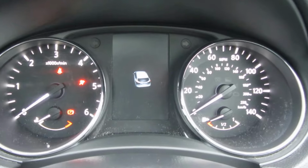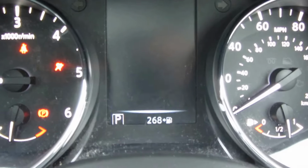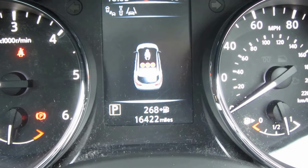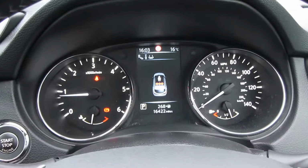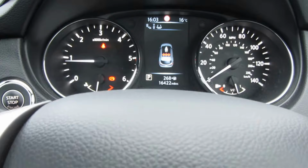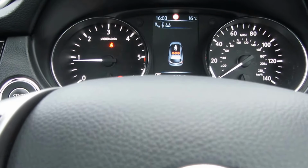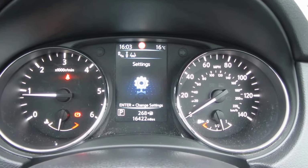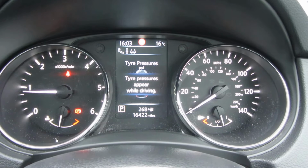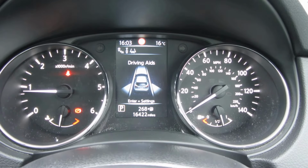Those dials do their very funky thing, and it shows the Qashqai in the middle of the screen there. Now, flicking through here, you can adjust that screen. So for example, the first thing we can see is it's telling me to put my seatbelt on, so we're just going to ignore that for now. We've got a digital speedo, no warnings. Tire pressures will happen when you actually do drive.